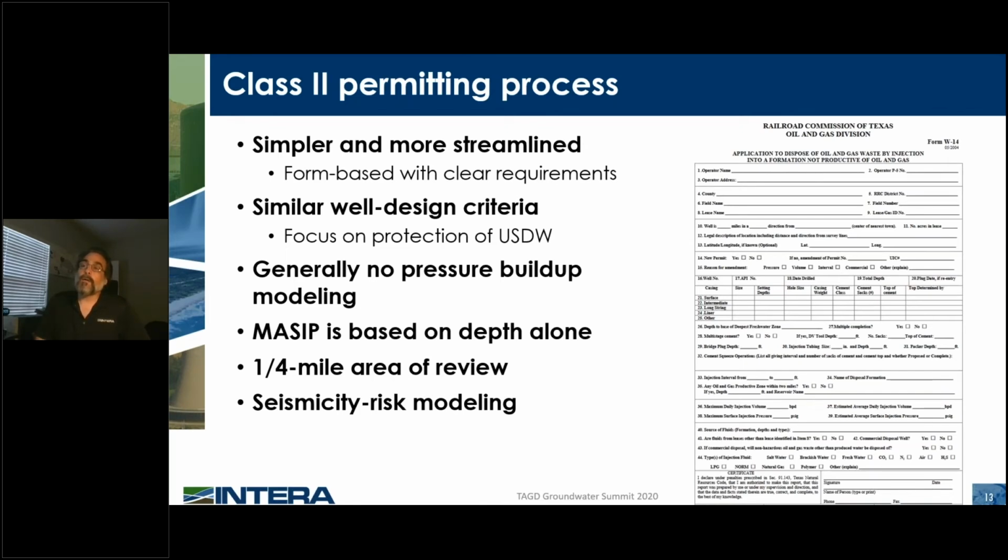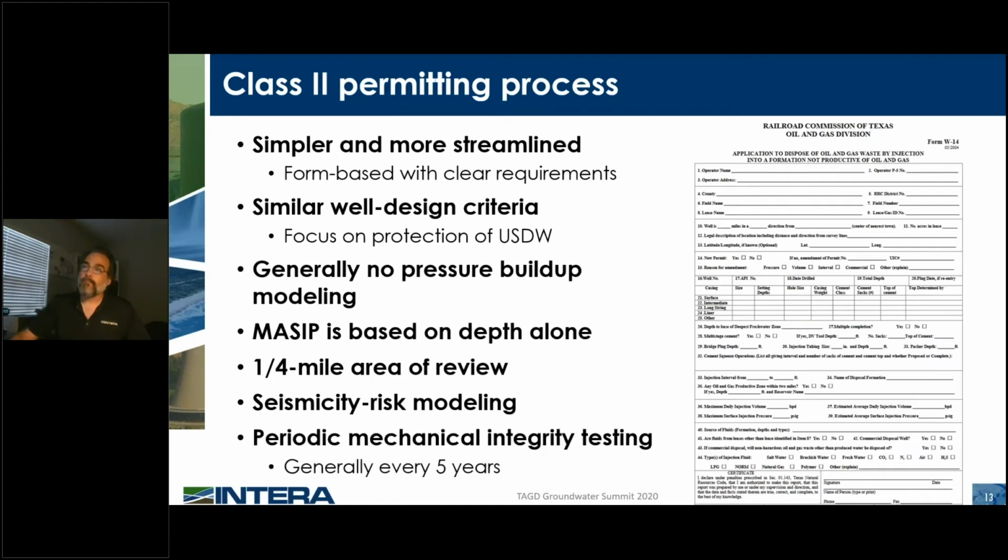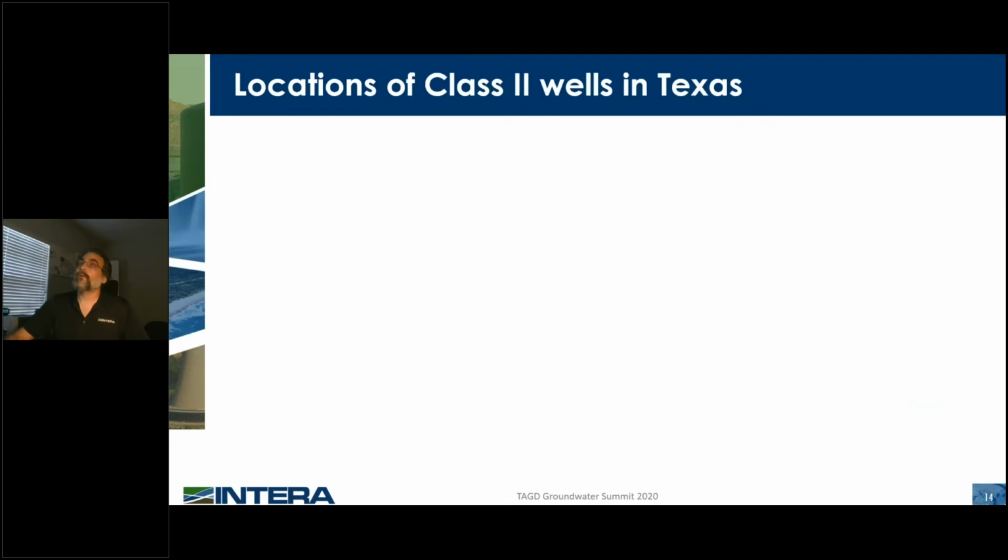So there's a whole component of evaluating what the existing seismicity risk is, and if this injection well is going to potentially exceed the pressures that can cause slip and create earthquakes and that sort of thing. So there's a considerable amount of that involved in it. And these undergo mechanical integrity testing, just like the Class I wells do, although the mechanical integrity testing is not quite as frequent as it is for the Class I wells.